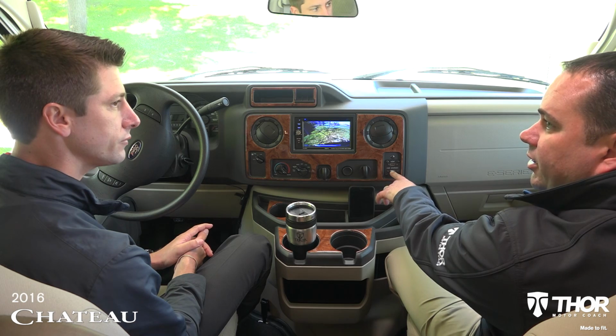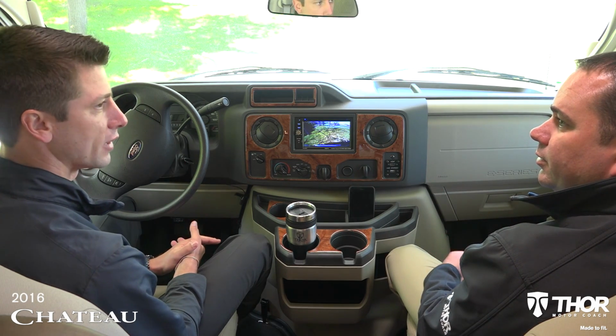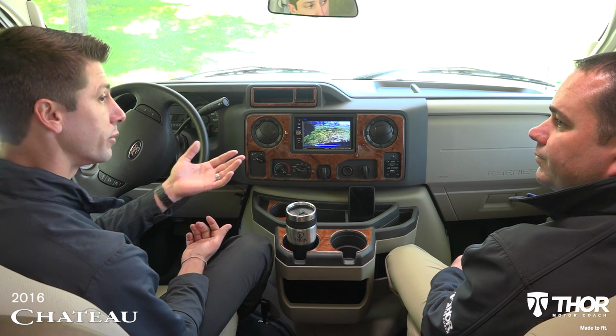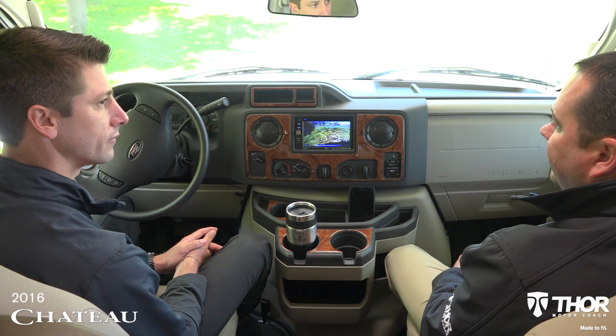Does that mean that you can keep your phone charged as you're using your GPS going down the road? Exactly, you can do that as well. You can charge your phone, you can even play music off of your phone if you wanted to do that. Definitely. Wow, well, that's innovation at its best.